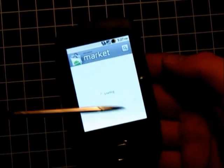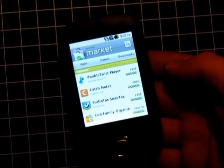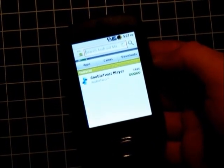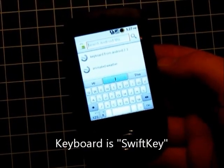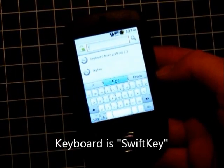I kind of like the stylus, specifically in this model. The phone is kind of small, so when you're using the keyboard, you can kind of thumb it, and it seems to do okay. I've got a little bit of a different keyboard on here, but the stylus is nice because you can just reach down and peck the digits that you want.